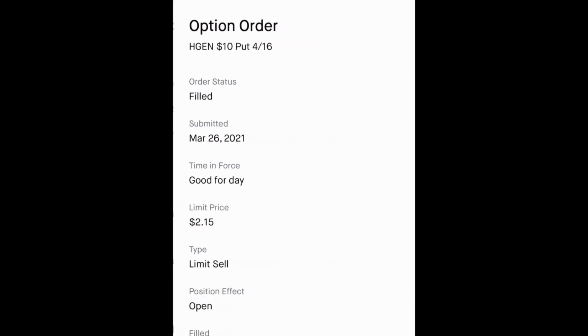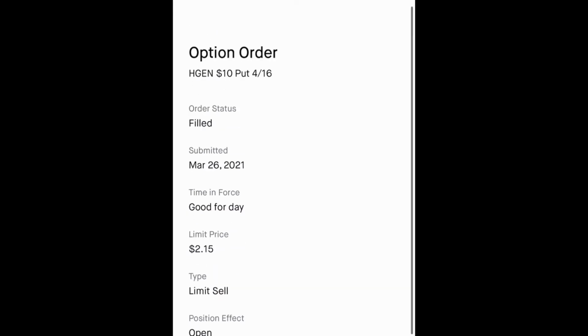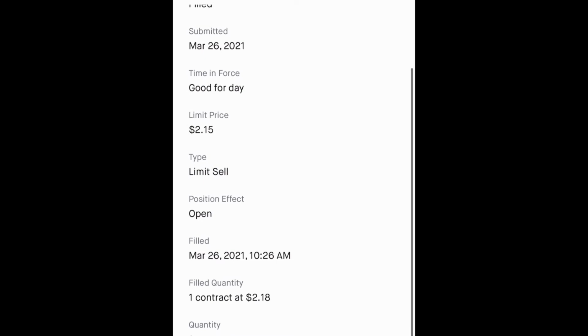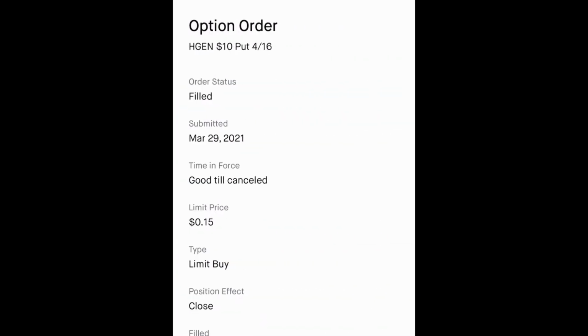If we take a look, the first order was filled March 26th. I received $218 immediately. This is put into my account and I can do anything I want with this money. You can actually use this money to purchase shares of Humanigen or any other stocks, or you can just treat yourself to a nice meal. And so this got filled, and then today I bought the contract back.